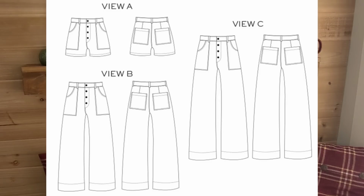Anyway, these Lander pants come in 3 different views. There's shorts, there's a cropped pant, and then there's a full length pant. They have front and back patch pockets, belt loops, and a straight fit through the legs, which looks slightly flared to me, but they say it's a straight fit. I love the button fly detail. I think that would be really cool. So I've ordered some antique brass buttons that you just hammer on.